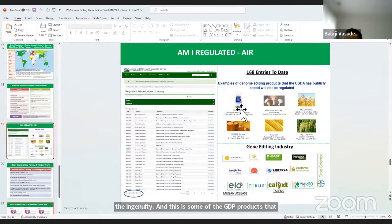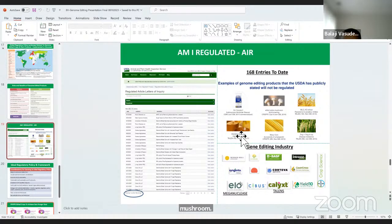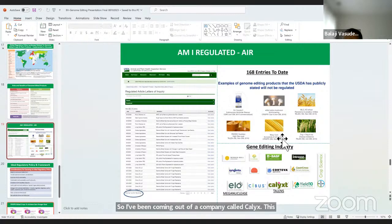One is sulfonylurea canola coming from a company called Cibus in San Diego. The other one is a non-browning mushroom. Another is a powdery mildew resistant wheat. And we have high oleic soybean coming out of a company called Calyxt. It is the first gene edited product approved, commercialized, and marketed in the world. The next one is Vaxi Corn coming out of Corteva AgriScience here in the US. And this is a disease resistant rice that has been approved.